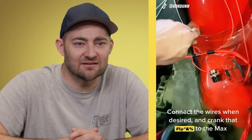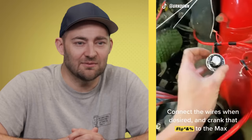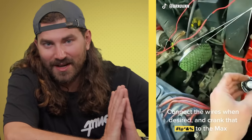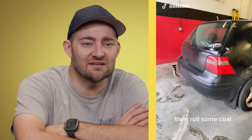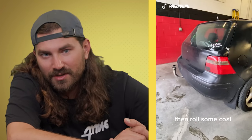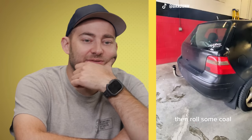What am I looking at? Connect the wires and then crank that to max. What am I looking at though? I don't know. He's got some sort of a guitar knob on here. I'm starting to decode. There's an engine flapping around. There's a pod filter motor. Oh, is it like a diesel? No, this is a diesel Golf. I see. So is he just cranking up the fuel? All right. Oh, okay, we're coal rolling. Yeah, baby. All right, I see what's going on here now.